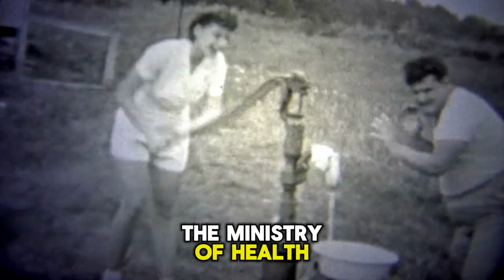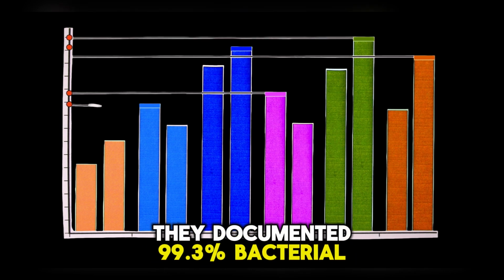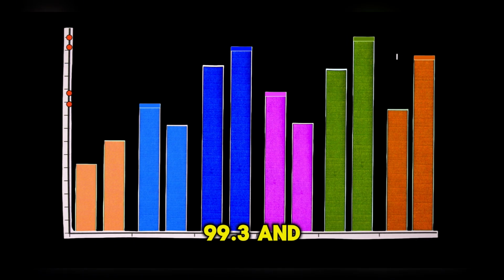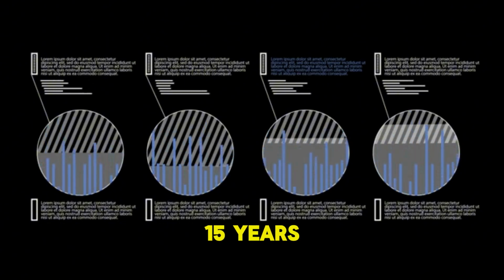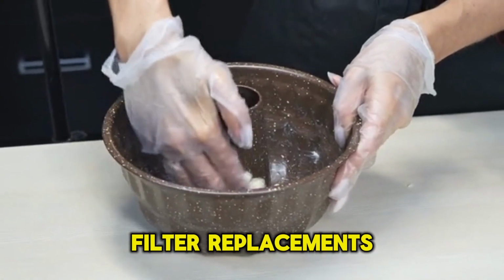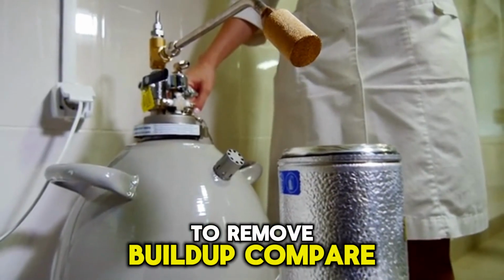The Ministry of Health tested this extensively in 1943. They documented 99.3% bacterial removal. Not 90%. Not 95. 99.3. And it lasted 10 years, 15 years. Some systems documented working over 20 years. No cartridge changes, no filter replacements. Just a weekly scrub of the ceramic surface to remove buildup.